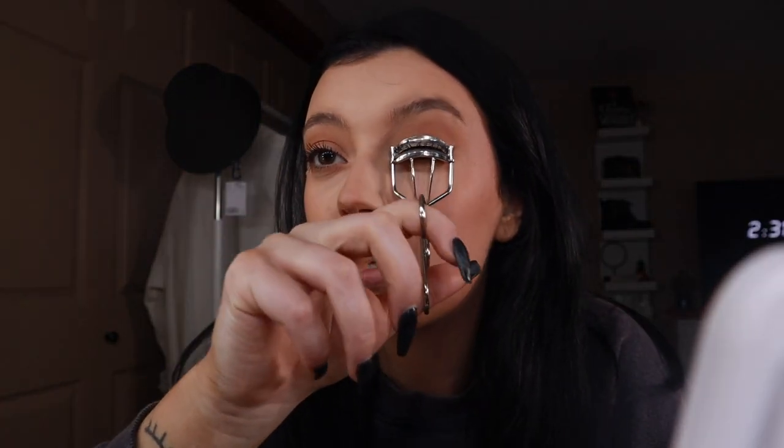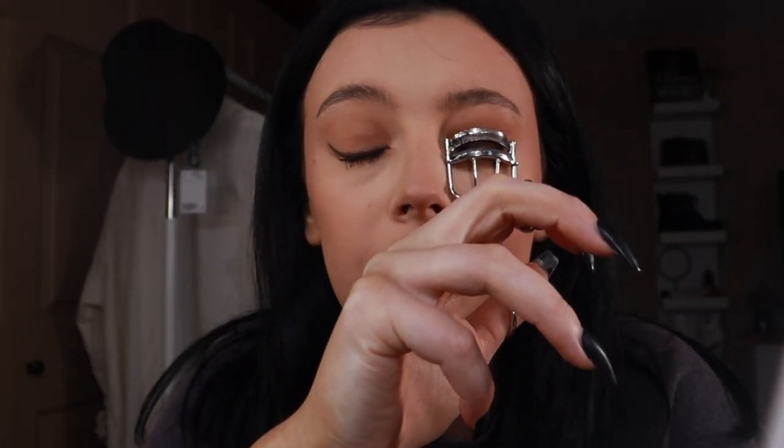I'm gonna recurl my lashes to see what these bad boys can really do. I know some of you guys say, oh my god, you're not supposed to curl them after you put mascara on. But I'm gonna keep doing it. So, silly me, forgot to fill in my eyebrows. I don't know who I think I am. It's 2:32. So pretty much makeup is done, thank goodness.